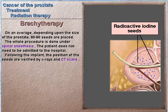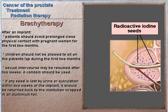On average, depending upon the size of the prostate, 60 to 90 seeds are placed. The whole procedure is done under spinal anesthesia. The patient does not need to be admitted to the hospital. Following the implant, the position of the seeds is verified by X-rays and CT scans.